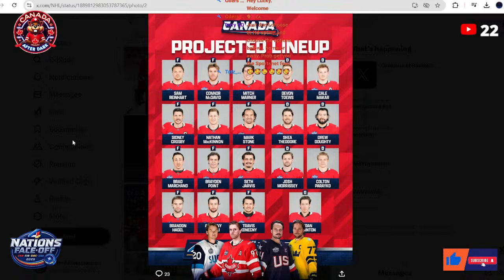A 3-time USA Olympian and 1996 World Cup champion and tournament MVP. Le gardien de but, goaltender, Mike Richter. Le capitaine des États-Unis, captain for the United States, Auston Matthews.